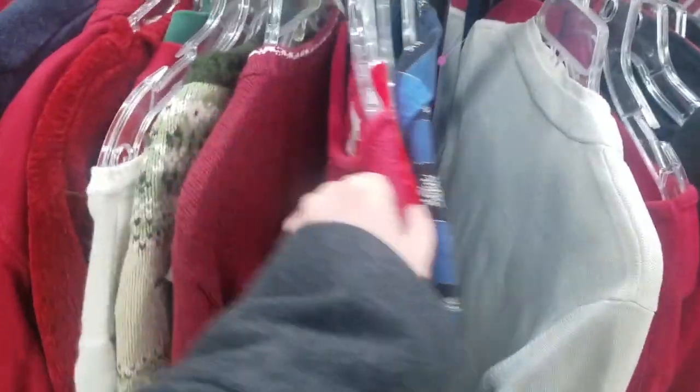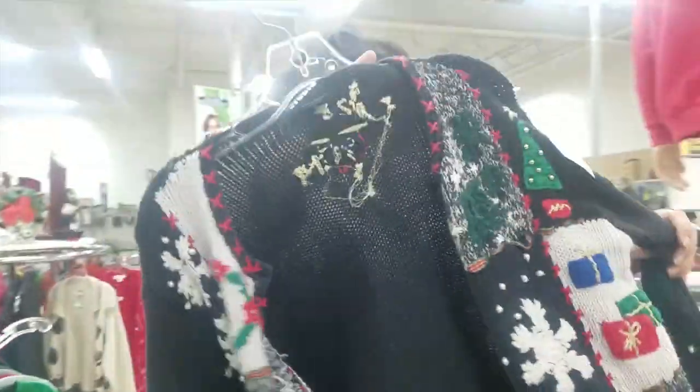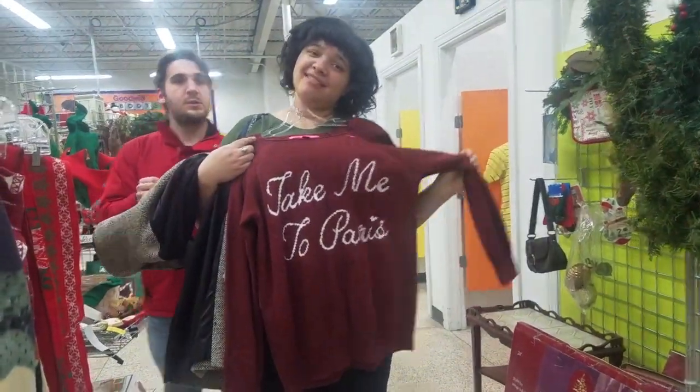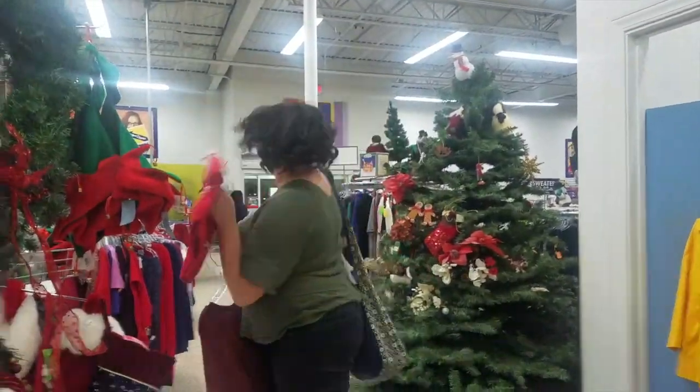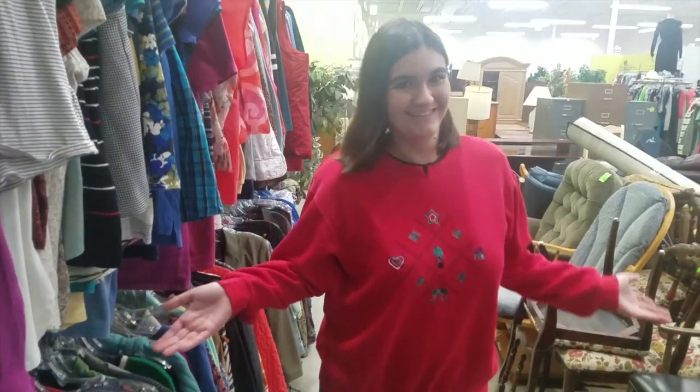That's not bad. How ugly? You want it really ugly. Like this one. $18. This one feels nice. Perfect one for me. Oh my god, yes, I could totally fit that. Ben, does this look ugly? It's pretty ugly, and then she's gonna make it even uglier. I might just hot glue some more stuff on it.